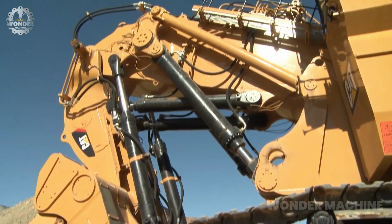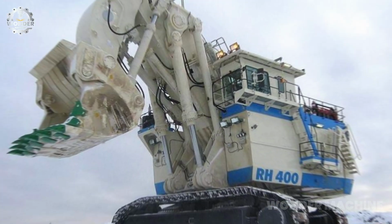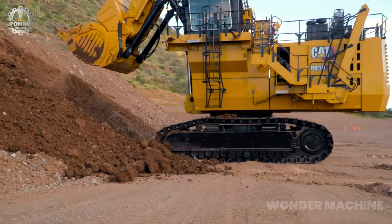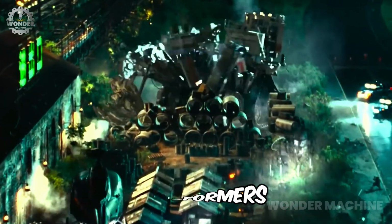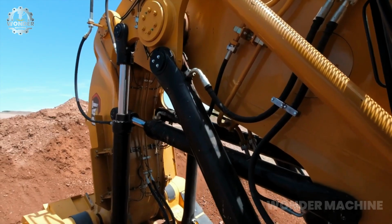The Caterpillar 6090FS is an engineering marvel. Inspired by another giant, the Bucyrus R8-400, its fierce design even earned it a role as the Decepticon demolisher in Transformers: Revenge of the Fallen. Intimidating, right? But there's more to come.